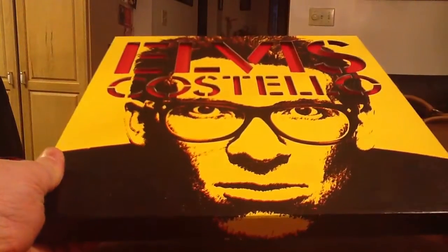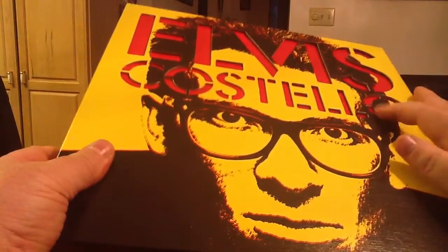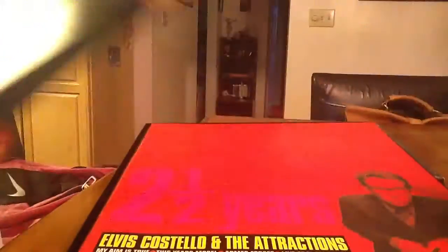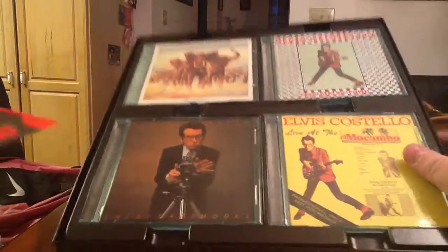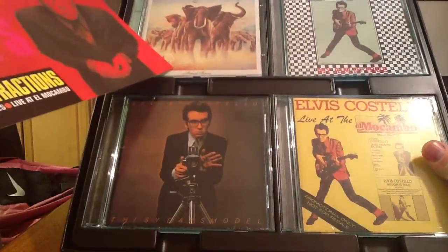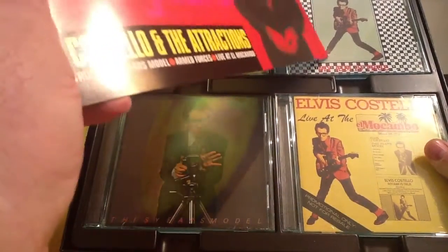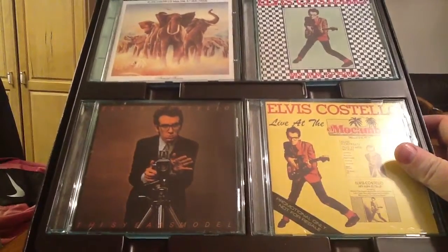Elvis Costello. Sweet picture here. You've got the cutout letters, as you can see, in the red background. This is called 2.5 Years. I don't remember why it's called 2.5 Years, but that's what it's called. You've got a 4-disc set in here. Special remastered editions of Armed Forces, This Year's Model, My Aim Is True, and Live at the El Mocambo Club.